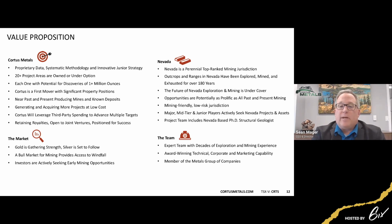So if we had taken on a project from a project generator or a royalty company, we would have 1 or 2 projects in one company. In this situation, we have 20 and growing. And these are all very significant projects where the intent and the criteria to narrow down from prospect to project was the scale of the potential. So we are seeking deposits in the 1 million ounce plus range, and it's early days, but that is the objective.